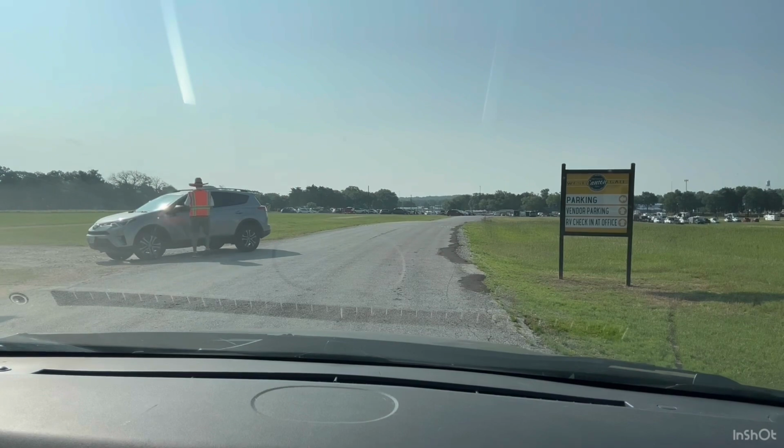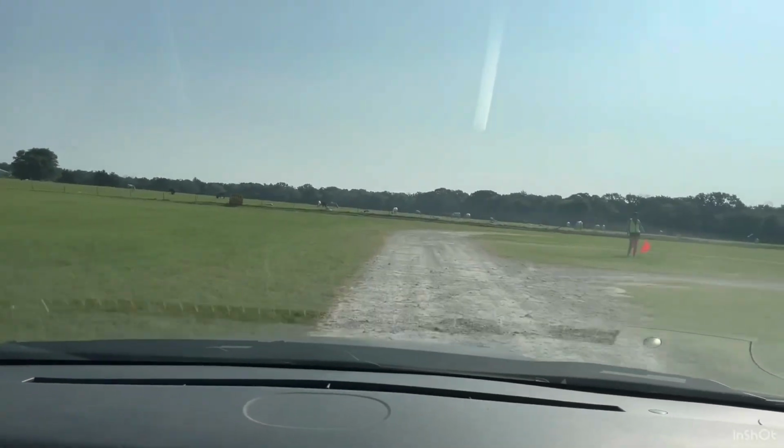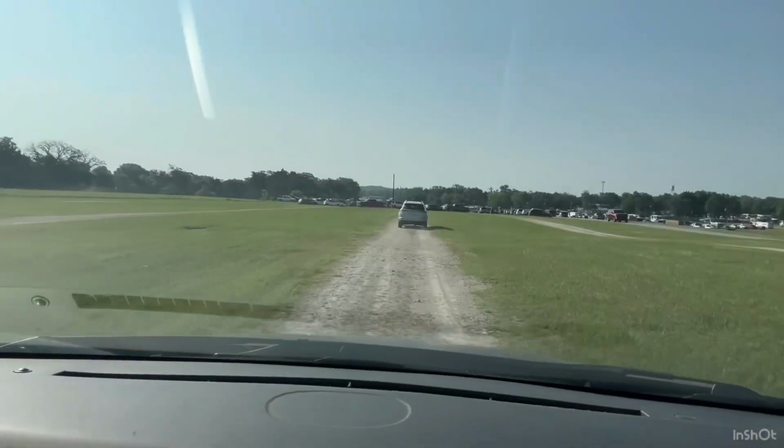So we're going to just turn to the left and get parked, and we are going to head on in because it's a beautiful morning, the perfect weather, and we're going to get to shopping.